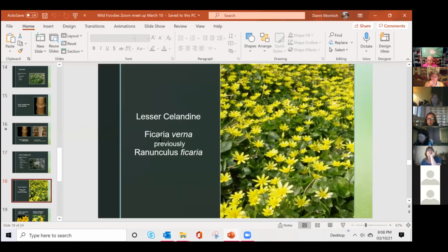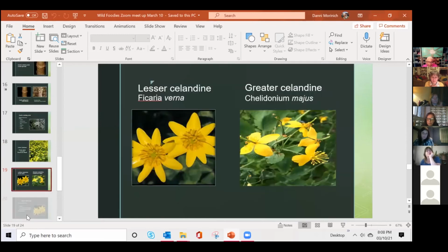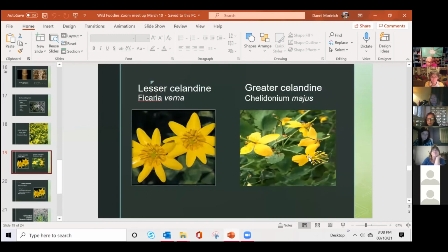Yeah. This is lesser celandine. It's Ficaria verna. It was previously Ranunculus ficaria. This is it next to greater celandine, Chelidonium majus. Here's the deal. Lesser celandine is actually a member of the Ranunculus buttercup family. However, greater celandine is actually a member of the poppy family. So when you're talking about medicinal benefits, lesser celandine has fewer than greater celandine. Because greater celandine being part of the poppy family, it has natural properties that are good for skin as well as naturally sedative. So that's a whole other situation.